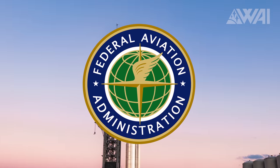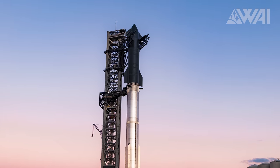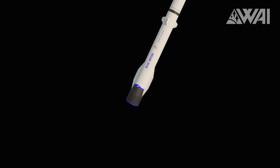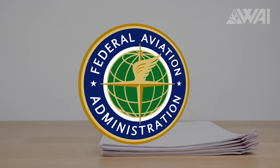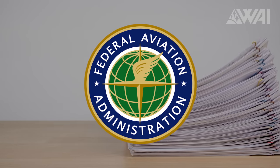While it is a dilemma many companies wish to have, it has to be resolved at some point. The FAA is swamped. Not only does SpaceX demand their attention, but soon-to-be contenders like New Glenn and ULA's Vulcan are gearing up to join the race. This means more licensing, more paperwork, more headaches. Now, don't get SpaceX wrong, they are not undermining safety.